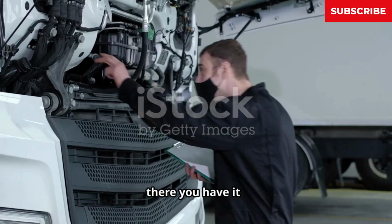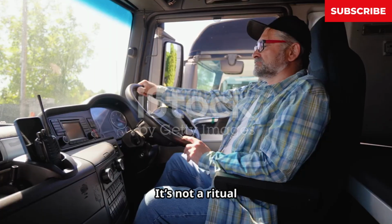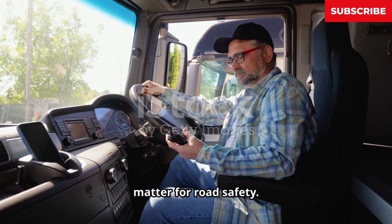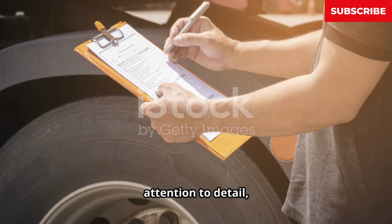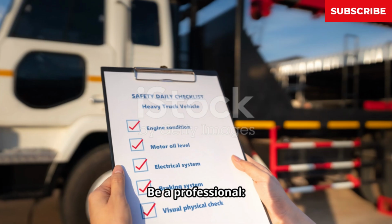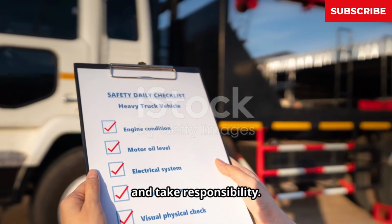So there you have it. A look behind the curtain at the Level 2 inspection. It's not a ritual to trip you up. It's a systematic check of items that matter for road safety. It's a test of your paperwork, attention to detail, and the mechanical fitness of a massive vehicle. Be a professional, know your equipment, know the rules, and take responsibility.